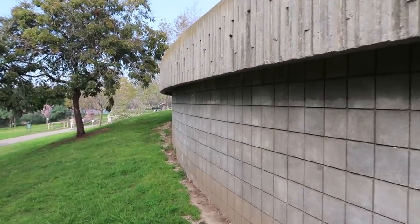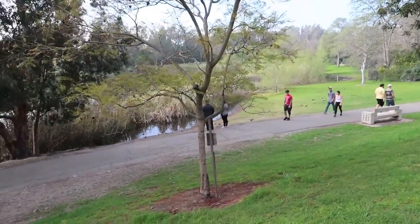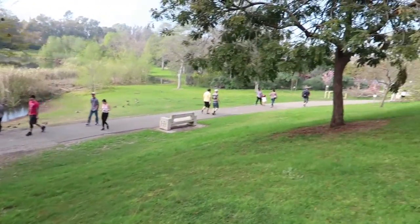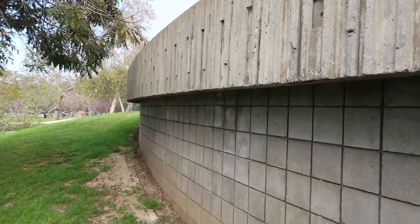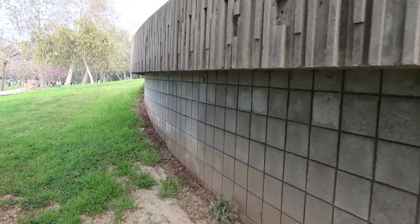So we're just walking along the edge. We're walking up high, kind of off the trail. The trail's down there, or the sidewalk, I should say. We're just trying to be a little different. Get a little video perspective here.